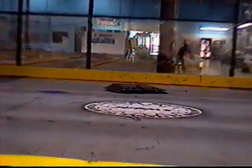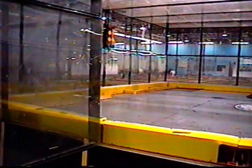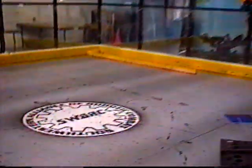Get you a good shot of the Swarc logo on the floor. I'll step into the arena and get you some more info. All right, Trey, I'm standing inside the arena now. I'm very proud of making that.